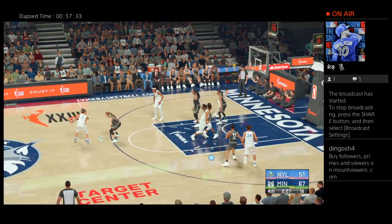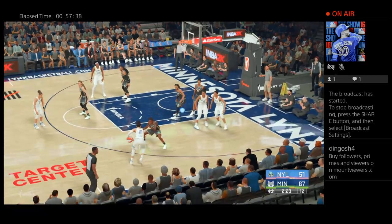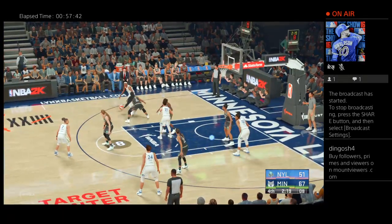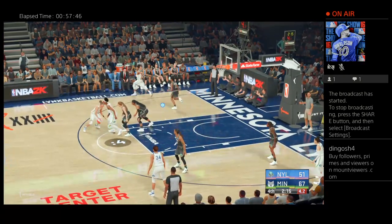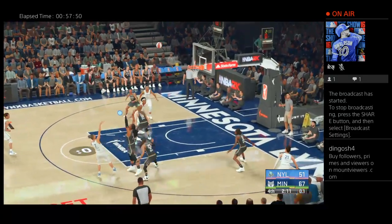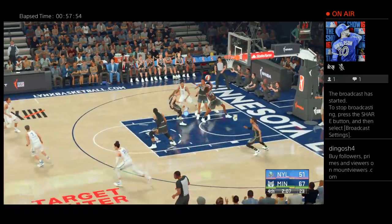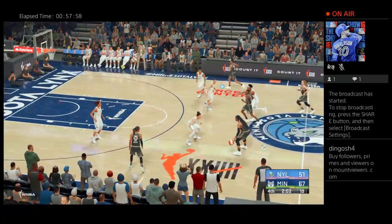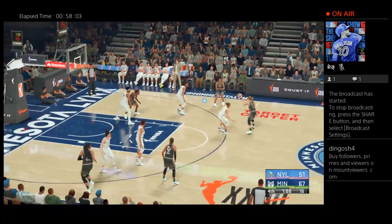Now here's Clarendon, covered by Ionescu. Pass to McBride. Back to Clarendon. Now Fowles. Outside Clarendon. Fires from about 19 feet. Another shot. The rebound by the Liberty. And they've been struggling here offensively. Bit of a dry spell. 2 minutes remaining in the game.